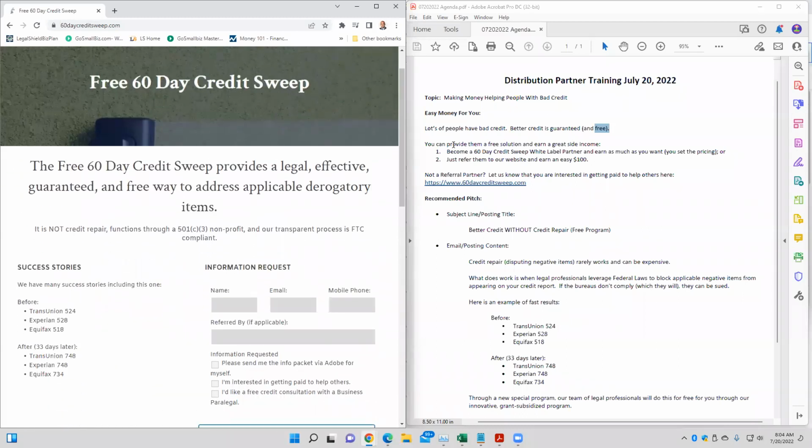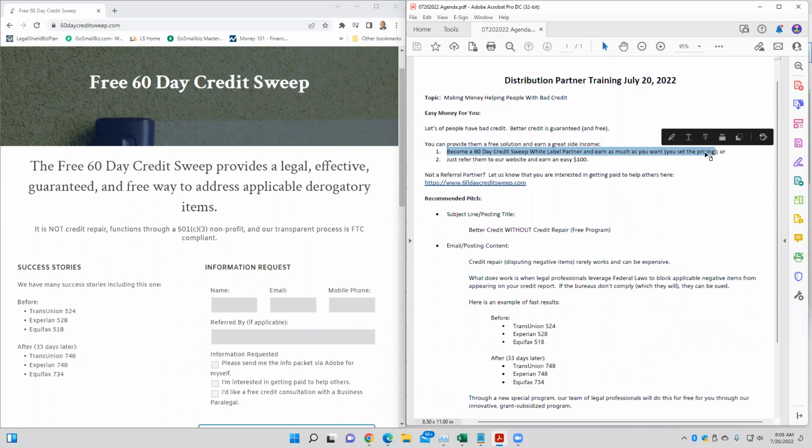Okay, so you can help individuals and make money one of two ways, as I made reference. You can become a 60-day credit sweep white label partner. Many of you have already done that, free and easy. Let us know. We'll send over the document, get you set up. The nice thing about being a white label partner is you go out to the marketplace under your branding, not under ours. So it's under your logo, your company, it's your deal. We're just providing the back office services, providing the implementation.